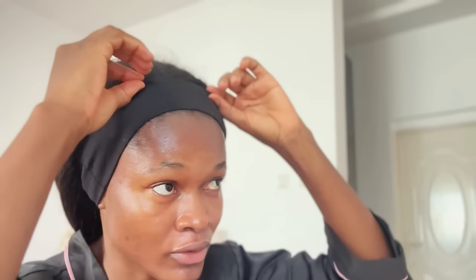This is just a quick hack. If you have a U-part wig and you don't want to bring out your hair, you don't have time to stretch out your hair and all that, you can turn it into a headband wig. And also sometimes I can decide to coil it as well, which is really nice. And if I want to straighten this a bit, I can do that. I usually straighten it sometimes, but I prefer leaving the kinky texture like this, which mimics my hair type.